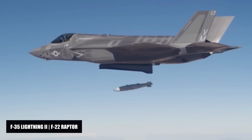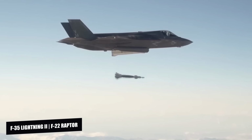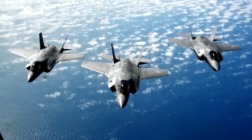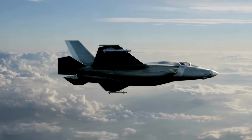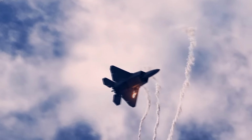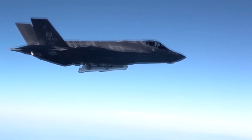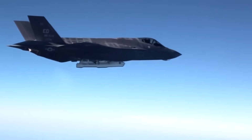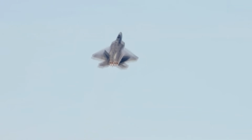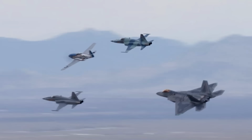Next, we'll talk air power. F-35 Lightning II and F-22 Raptor. NATO's most advanced fighters, the F-35 and F-22, are designed for air superiority and precision strike missions. The F-35's stealth capabilities and sensor fusion make it ideal for deep penetration strikes, while the F-22 Raptor excels at intercepting and neutralizing Russian air threats.